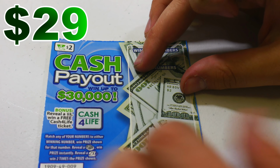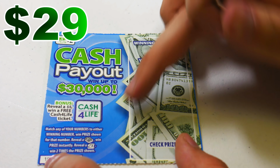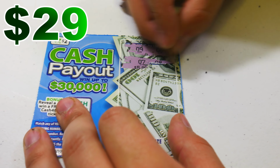So next game is going to be called Cash Payout. Went up to 30K. Match any of the numbers to a winning number or reveal a symbol. Simple enough. $2 tickets are easy. A 9 or a 6. Let's see. Oh, I'm going too low.